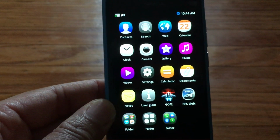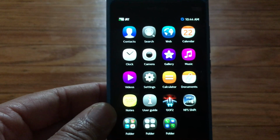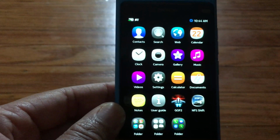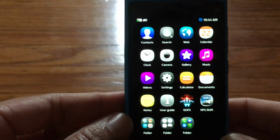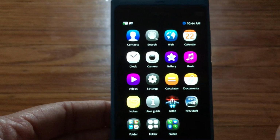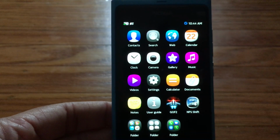Again, I told you this is the Chinese model. So when I first turned on the phone, everything was in Chinese. So I had to change the language setting. And so right now it's set to US English. And the apps that I have on display outside the folders are the apps that I feel are the most functional here.